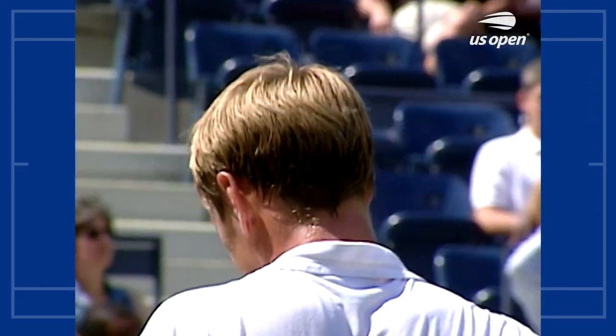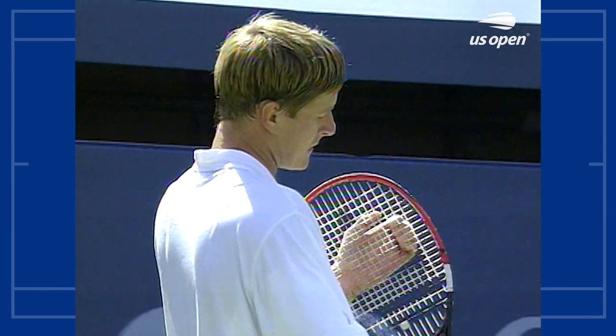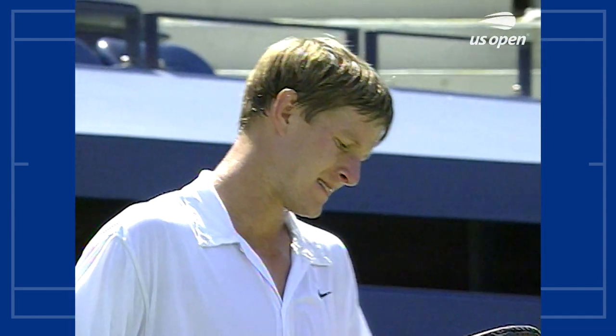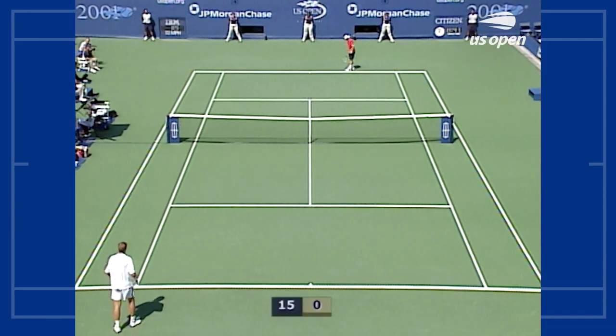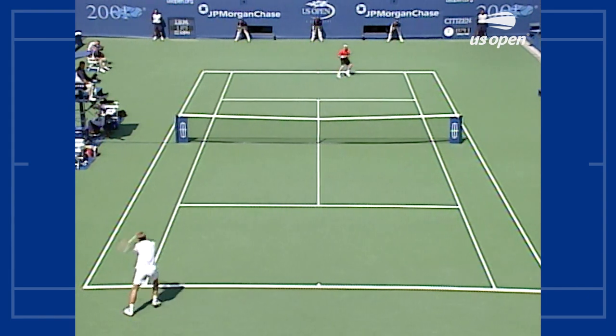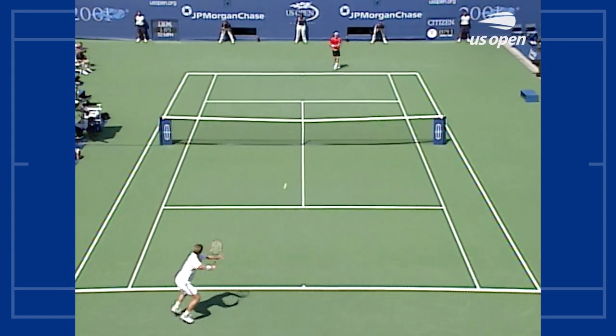Best surface for Lleyton Hewitt is the one he's playing on. This is called Pro Deco Turf. Been here at the Open for a number of years. They resurface these courts every year. Players saying that this year maybe a little bit quicker, but for sure this is Hewitt's best surface. He can change directions. He uses power from the baseline.